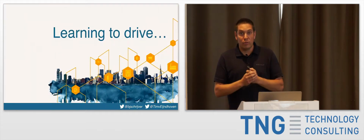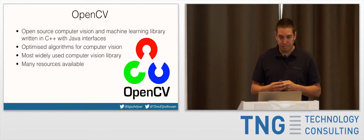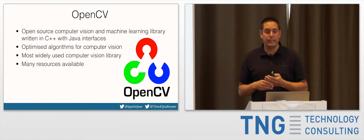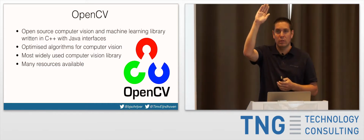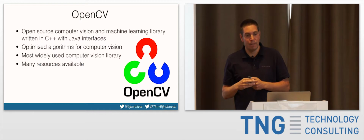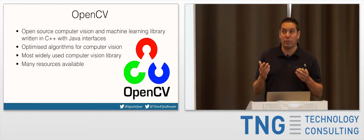So we wanted to learn how to drive, and we wanted to use computer vision to do this. We were looking around for options on how to do computer vision in Java, and we learned that OpenCV is the most widely used library. How many of you are familiar with OpenCV? Oh, quite a lot. More than Vertex. Nice. It is one of the de facto machine learning libraries and libraries for computer vision.